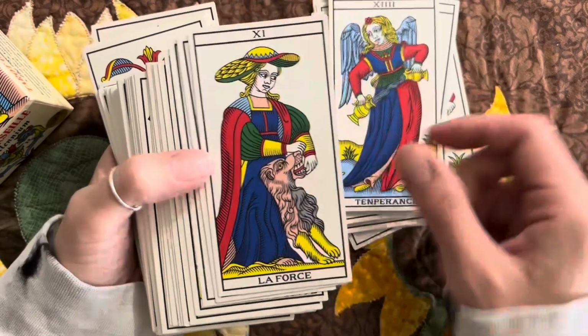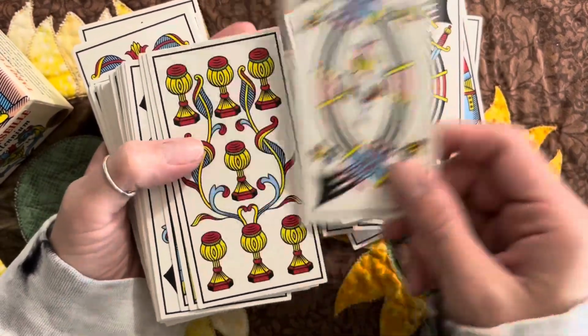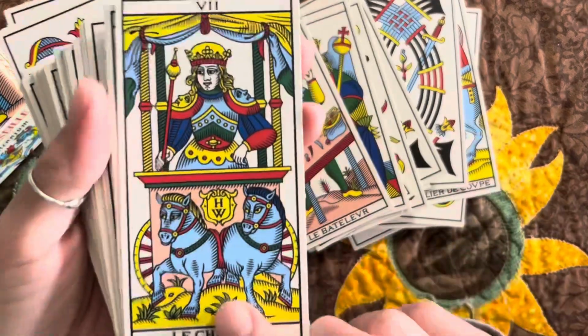And I gotta find my card to show you guys. I love the devil card. The Pablo Robledo deck's devil looks really good too. My card. Love it.